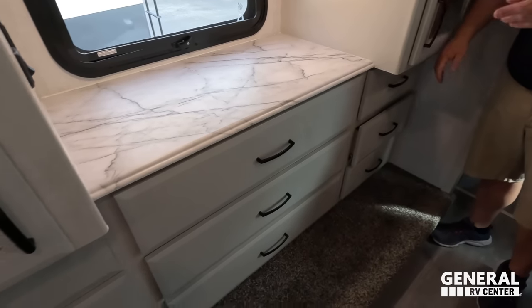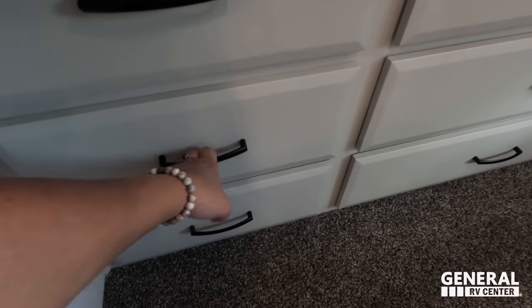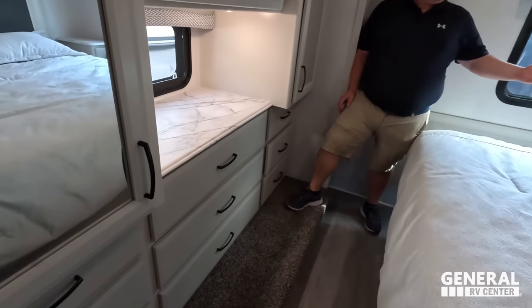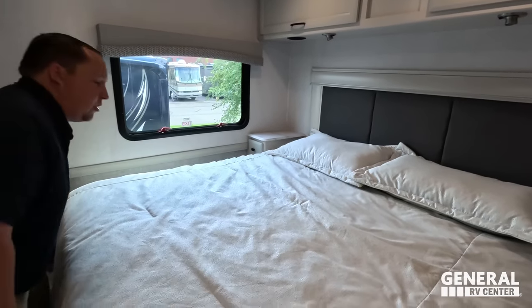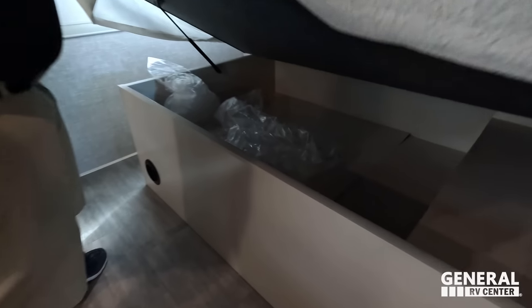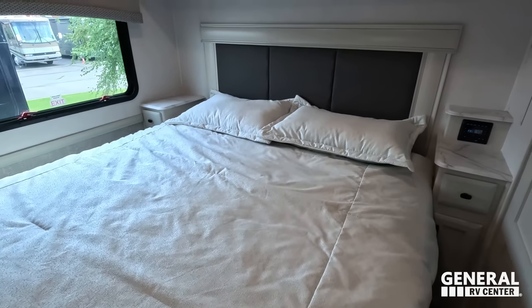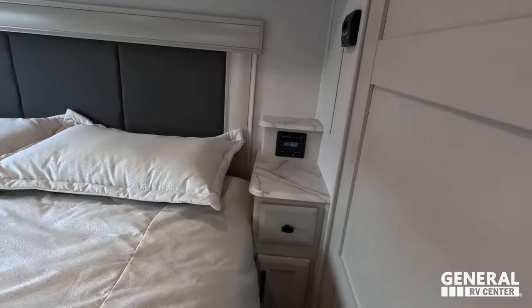Those are drawers. Good size. Show that one too. These are really good size drawers too. Yes, ma'am. Let me show this one. Yeah. Then you want to know what else is a really good size, Andrea? King size bed. Fantastic. Let me show everybody this first. There is storage underneath the bed. A lot of storage. King size bed. I'm loving this. Right there, we do have two end tables.